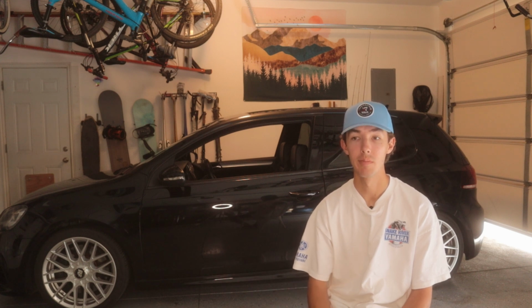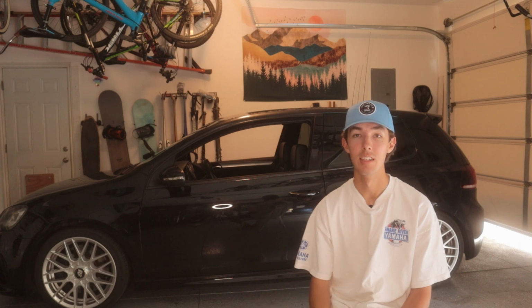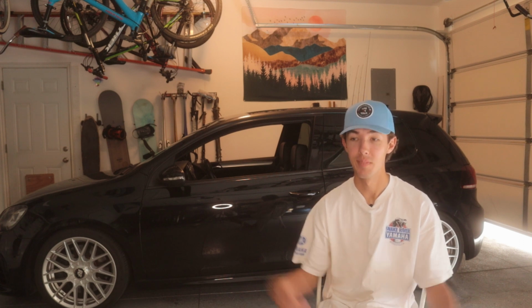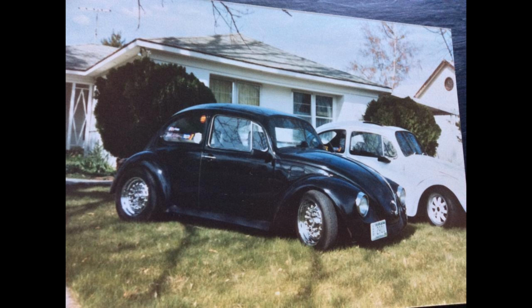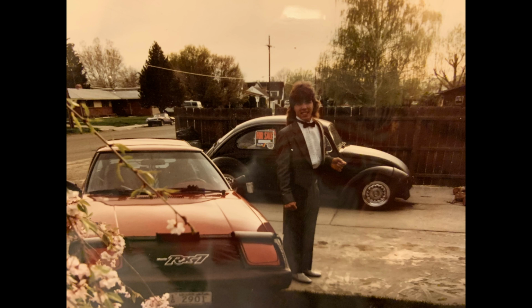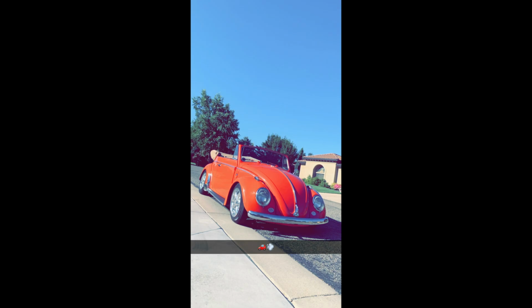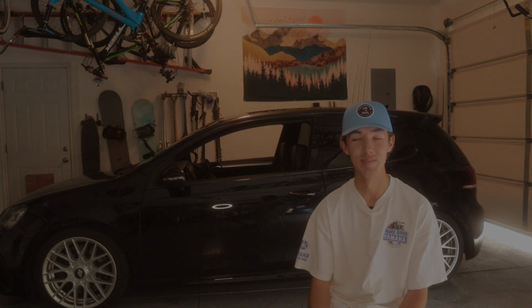So after getting this car and having it for a little while, this car's kind of been a part of my life now, that I've spent a lot of time in this car. I've spent a lot of time working on this car. And so it's just kind of been, you know, brought into the Storman family. And my parents and my family have all been big Volkswagen people. And so, you know, to be able to get another Volkswagen and be able to introduce that back into our family is pretty awesome. And I'm kind of like the next generation of a Volkswagen driver in our family. And yeah, I would not trade this car for the world. It's amazing.